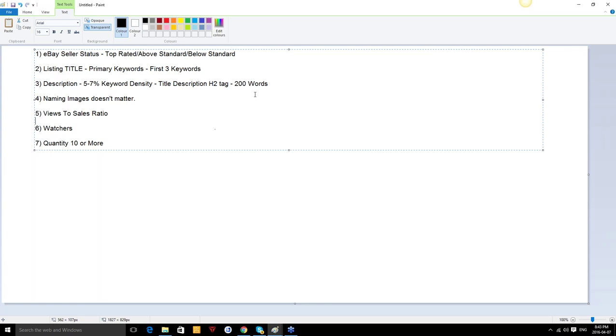I've been testing another way of uploading images, which is using the direct URL from the website, and I noticed that it doesn't really hurt rankings, and it's a lot easier. I've been doing this for the last couple of weeks, and I just think it's a lot easier than downloading the images personally. So I'm going to show you how all that works.